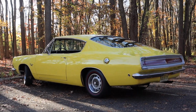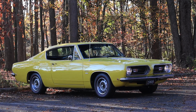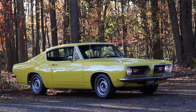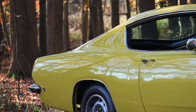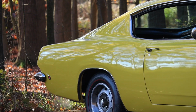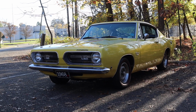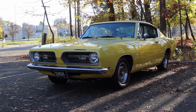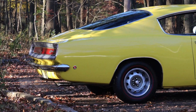It was built to kill because they took the smaller car. This was considered a compact back in 1968. By modern standards, this is a pretty big car, but back in the day, this was a compact. And then the Chrysler Corporation said, hey, let's put a V8 into that thing. And thus the muscle car was born. We saw this with the GTO and Tempest and things like that, but it's a winning recipe. It's lighter than the bigger cars, but still had that power. And that's what makes this car so special.